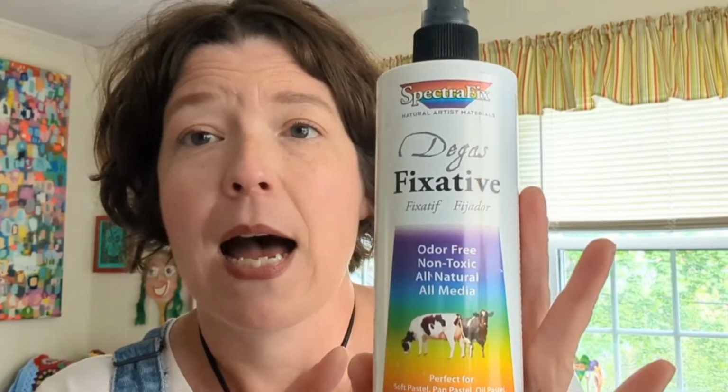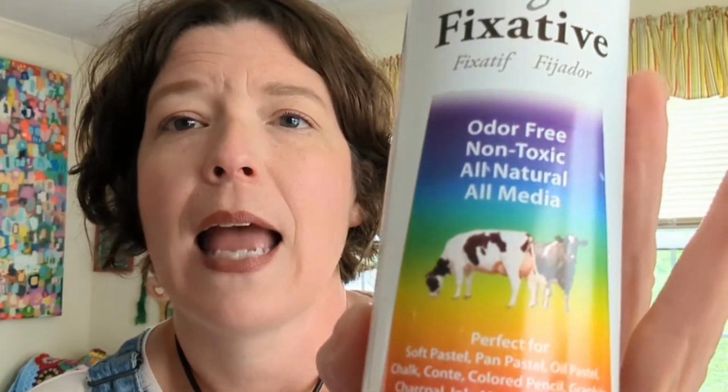And this I also go through several bottles of. This is Spectrafix. Let's see, can you see that? And what I love about this is it's non-aerosol. So I can use it inside, outside, all year long. You don't need proper ventilation for it. It's a casein-based fixative. I use this on all of my water-soluble things that I want to lock in. And I would recommend, if you really want to lock it in, you're going to do 2 or 3 coats.